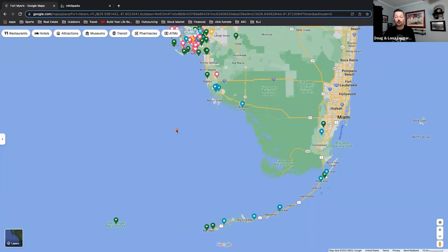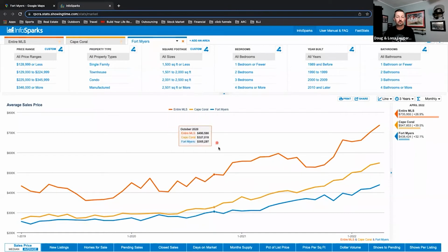Now for the market report. What I want to show you is what's actually happening in Fort Myers. The best way to do that is to show you the time period. If we look at April 2021, which is right here, you can see the average price in Fort Myers was $331,819. And if you fast forward to April 2022, the average price in Fort Myers was $438,424. That represents a 32% increase in home value from the same period last year to this year, which is absolutely incredible. It's a smoking hot market.